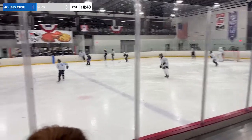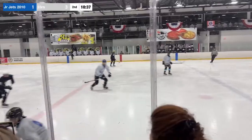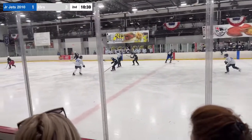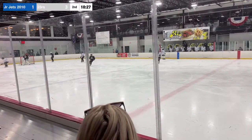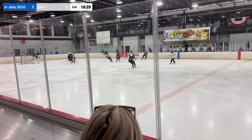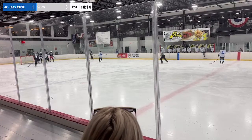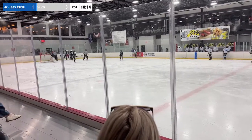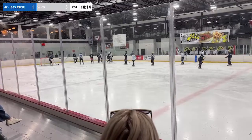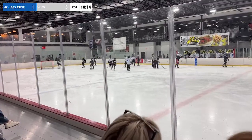Still cannot get clear possession. Hayden to Braden. To JC. To Braden. Braden back to Hayden. Hayden to Lawson. To a little bit of a scrum. Shot, save.